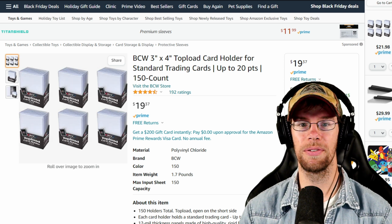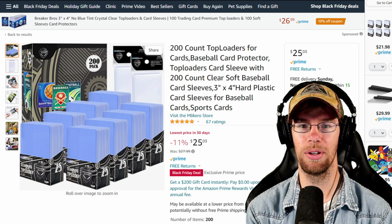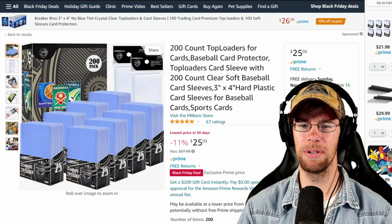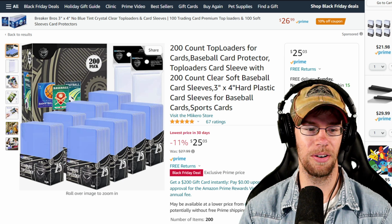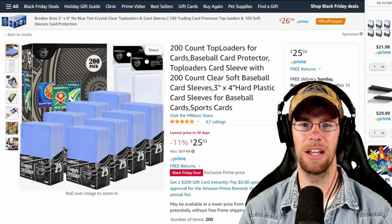If we're looking at what's available through the Amazon Prime Black Friday sale, I did come across this, and this is 200 top loaders and 200 penny sleeves, so you get them both in tandem, which is going to be a little bit of a savings. I really can't speak to the quality of this off-brand though. Ratings look pretty good. There's a 5-star rating there with 67 ratings in. So 25 bucks, not a bad deal.